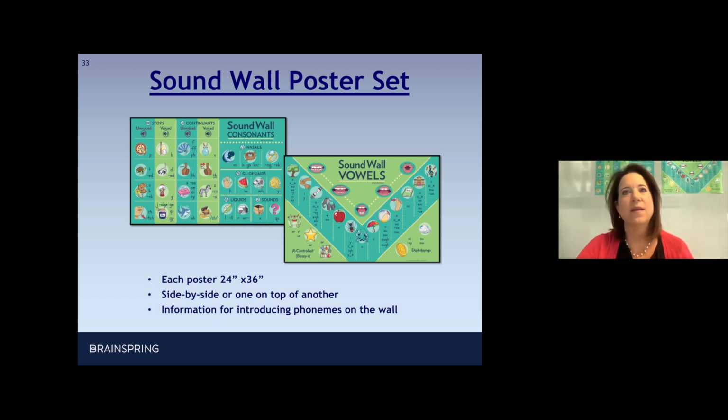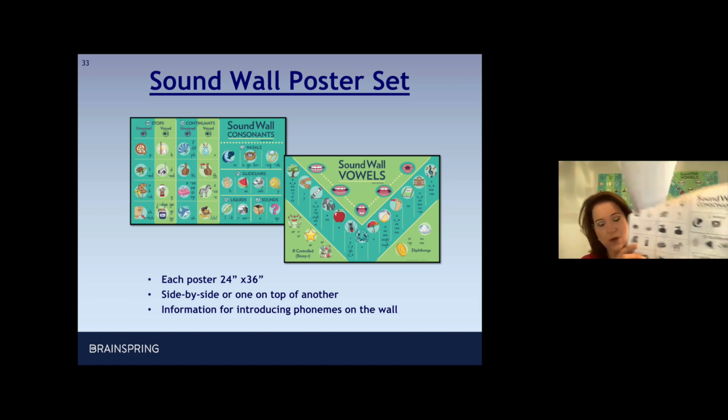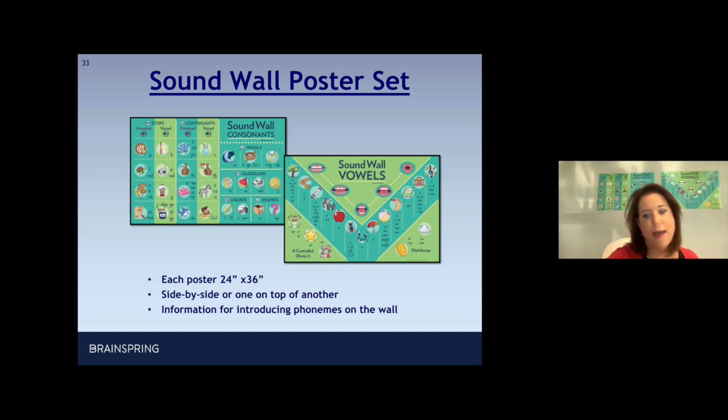All right, so this is the poster set that we have here at Brainspring. I have some up on the wall. I don't know if you could see them. That's about how large they are. Some people like to cut them apart and put them in a different arrangement, and that's, of course, perfectly okay. It varies teacher to teacher how you want to do that. And remember, it comes with this handy dandy instruction guide. Also, there are student sound walls in here, ones that they can actually fill out as they're learning, and one you can put in their reference notebook for student or small group. So we got you covered on all of that too.